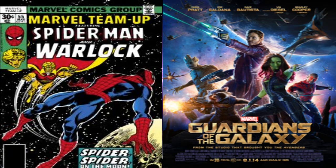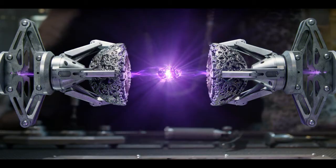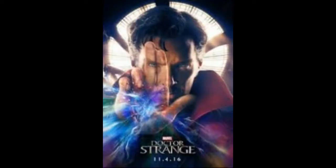They both appeared for the first time in Marvel Team-Up number 55 in 1977. The Power Gem would appear for the first time in Guardians of the Galaxy in 2014. The Power Gem is red in the comics versus purple in the movie. And in the movie, it was contained inside of the orb.